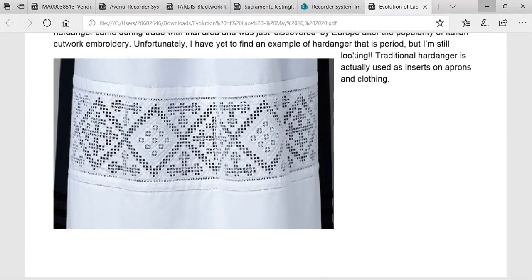Absolutely, I do that all the time. So I make drawn thread towels on a regular basis, and they're 18 inches wide. So the beauty of drawn thread is you can make them on any existing fabric.